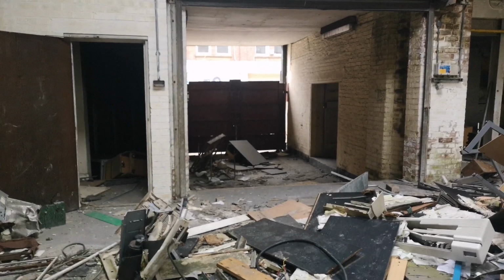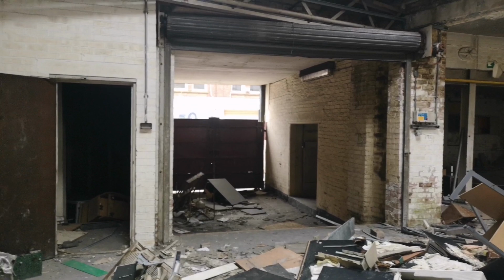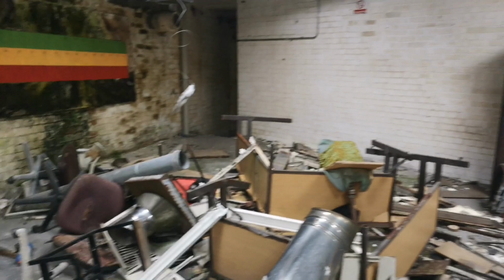I actually saw that gate at the start of the video. I take it this is where the trucks used to come in, get loaded, and then straight back out. So yeah, that's pretty cool. It looks really smart from the other side. But the main high street's the other side of them gates there, guys, so I don't want to make too much noise. Nice sock for someone, if you want one.